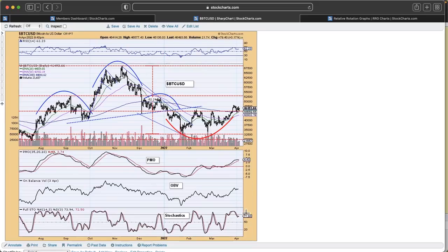Stochastics are in positive territory, but I have to say this was not present this morning. You can see that stochastics are thinking about turning down, and that would be short-term, somewhat bearish for Bitcoin. So overall, the indicators are still mostly mixed. So I would look at Bitcoin as, again, being mostly neutral, probably going to see a little bit more sideways consolidation.